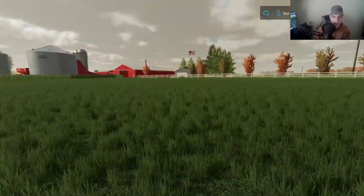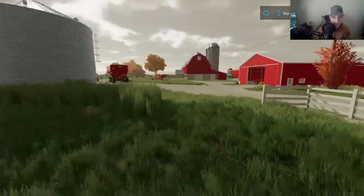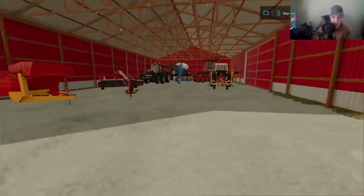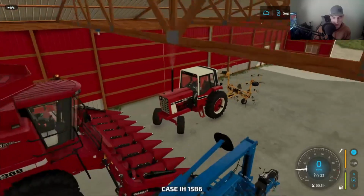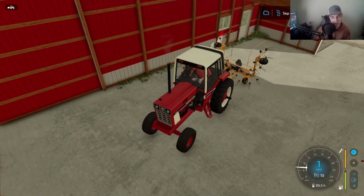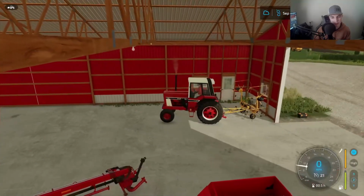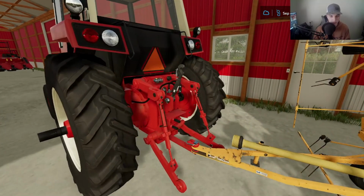We'll go hop in the 1586 and get it hooked up to its loader. We also got to get that load hauled yet. I'm so glad we switched everything over on this 1586. This was my grandpa's tractor, and we switched everything over to Quick Connect. So much nicer. I got a newer loader for it too, and the old one just leaked so bad.